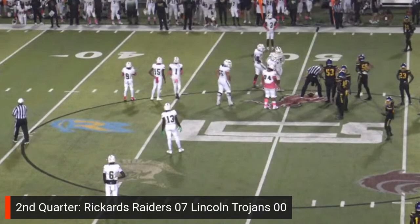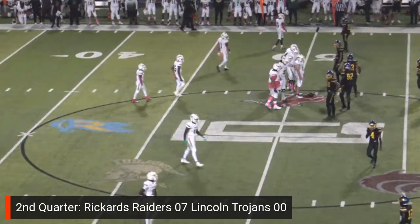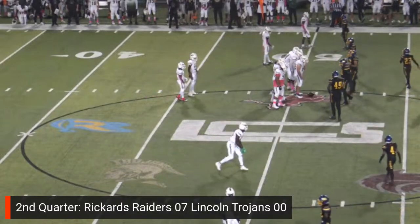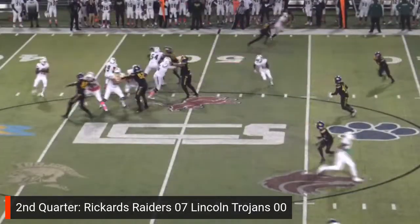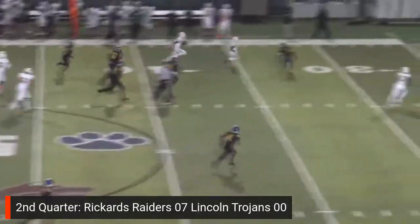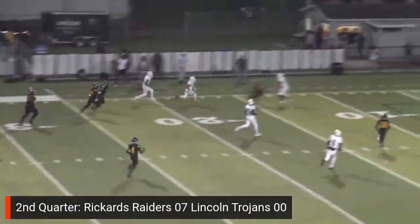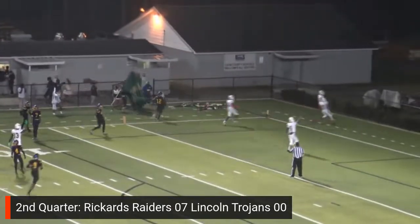3rd down and 7. 9 minutes, 53 seconds left in the 2nd quarter. Back to pass again. Room to run. And he does. He still is at the 4. 1 man to beat. Good block. He's at the 20, the 15, the 10, 5. He's going to score. Touchdown. No flags on the field.